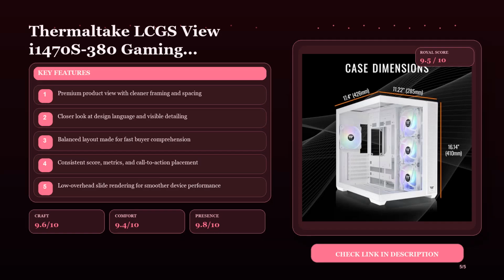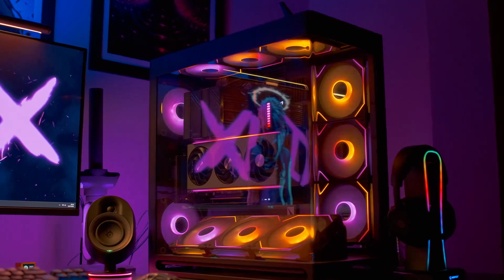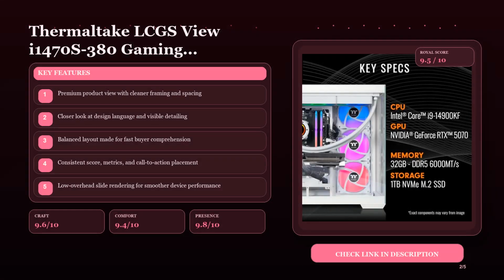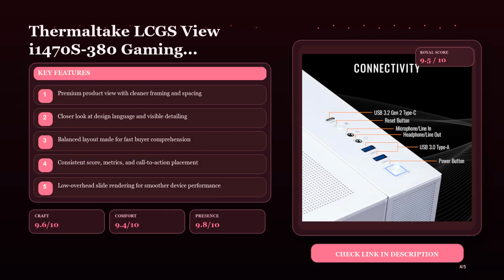The GPU is the NVIDIA GeForce RTX 5070, which is basically a mid-range card on paper but punches above its weight with DLSS 3.5. I tested it in Alan Wake 2 at 4K with DLSS quality and frame generation enabled, and I still averaged around 60 frames per second. The DisplayPort and HDMI outputs handled my 4K 144Hz monitor and a secondary 1440p 240Hz panel without any flicker or scaling issues.